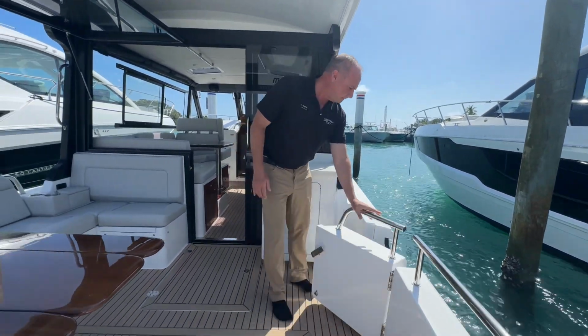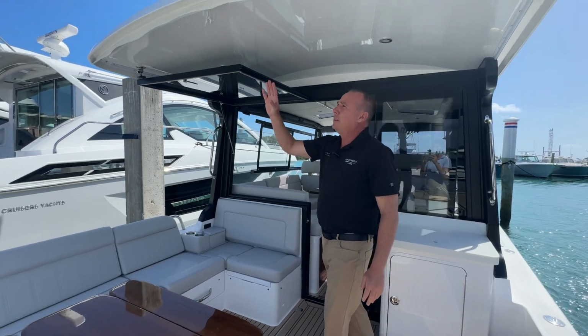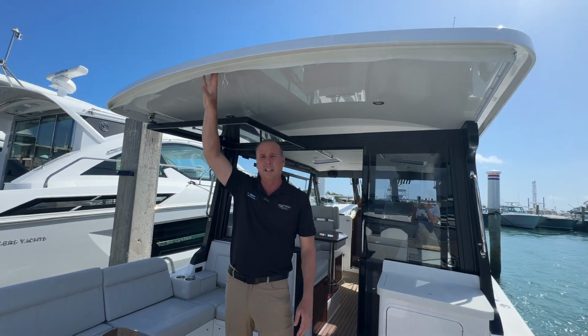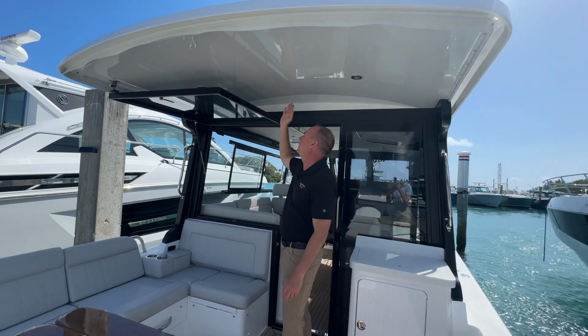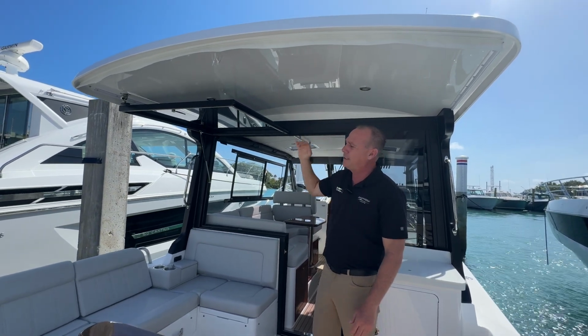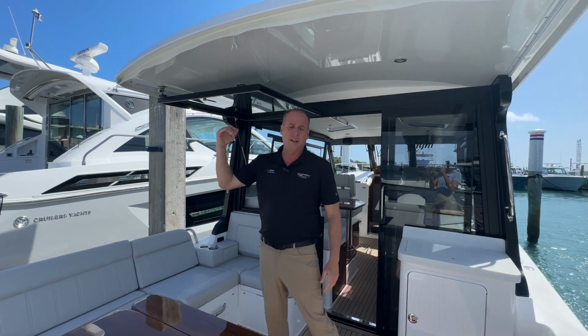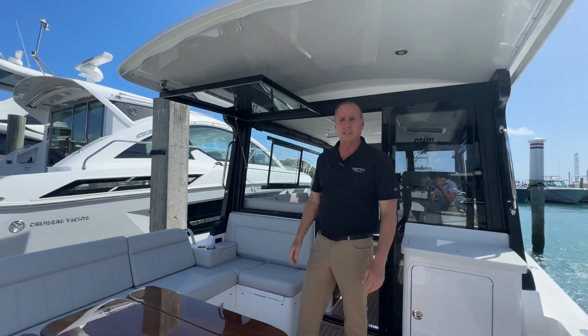We'll take you through some of the features here, starting with a nice overhang. So the latest model out by MJM, they've extended the overhang way back a couple of feet, all fiberglass, nice and easy. It does have a zip-in for an extended sunshade if desired.